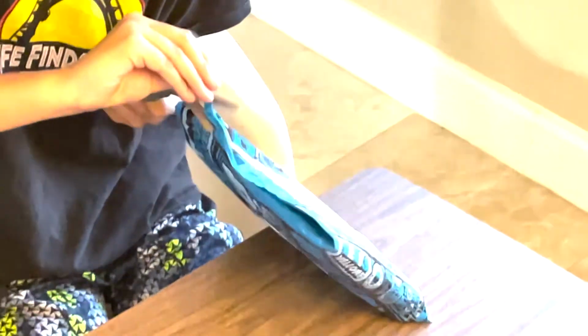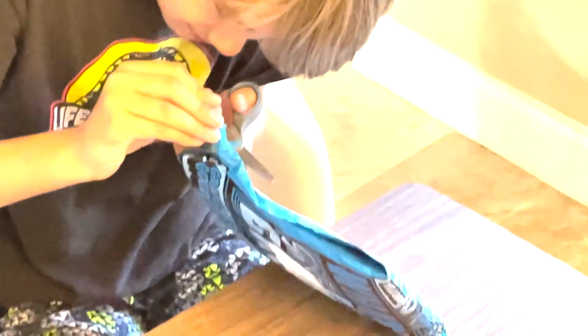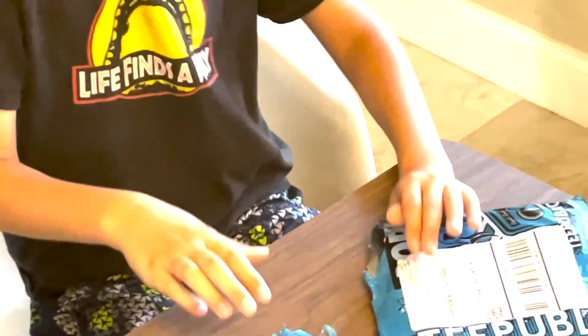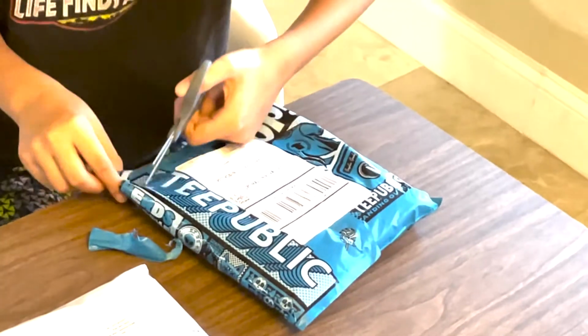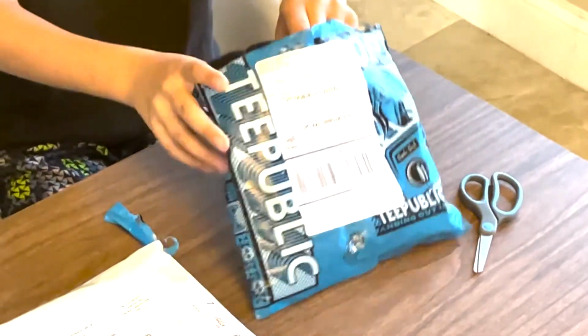All right, so Phoenix, why don't you open the first package? Scissors! You practiced this one time before. Yes, we did. This is a big one. It's also very hard to cut. There you go. So the packaging is nice and sturdy. I think you got it. Yay! There we go. It is a shirt.